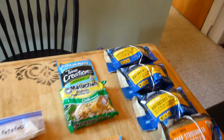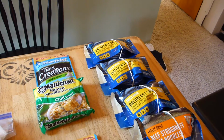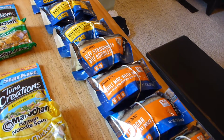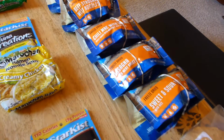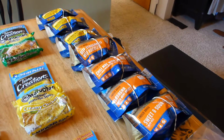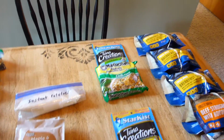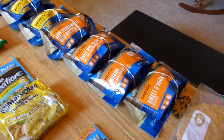right corner here. I love breakfast skillets by Mountain House, so I got a couple of those. And some beef stroganoff with noodles, chili mac with beef, lasagna, and sweet and sour. I got an extra one there just in case I'm not close to a restaurant post-trip. Those will be mainly breakfasts and dinners.